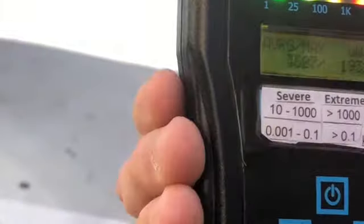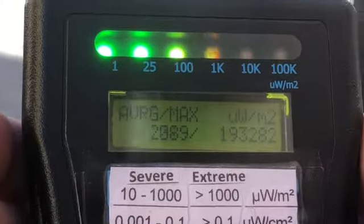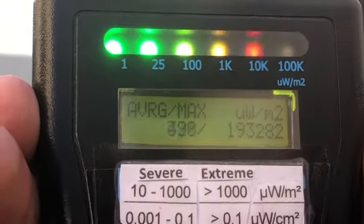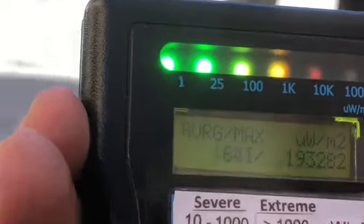And you might be able to hear the static. That's the sound of the meter basically translating the frequencies and the pulses of the radiation to a sound so you can kind of visualize it.